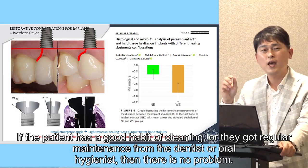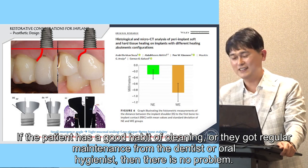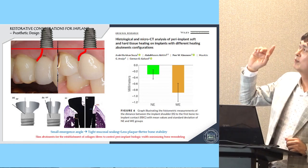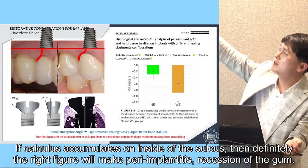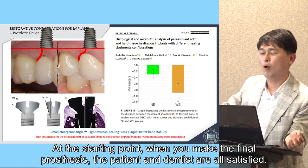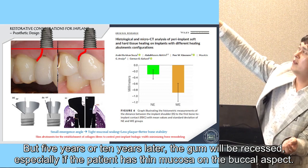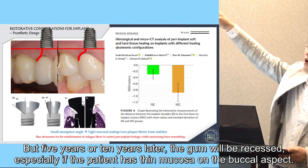If the patient has good cleaning habits, or gets regular maintenance from the dentist or oral hygienist, there is no problem. But if calculus accumulates inside the sulcus, this side will definitely cause peri-implantitis and recession of the gum. At the starting point, when you finish the final process, the patient and dentist are all satisfied. But 5 or 10 years later, the gum will recede if the patient has thin mucosa in the buccal aspect.